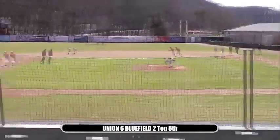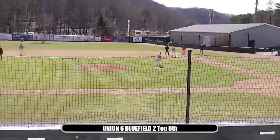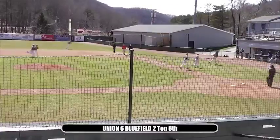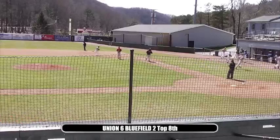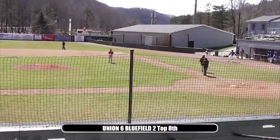Pitch. Swinging, a rip into center field, or rather it's doubled up. 4-6-3, another double play, and the Rams get out of the 8th inning. Had to try to find where that ball was going. It went straight to Carlos Torres, fielded it, tossed it to Espinal, and a 4-6-3 double play gets the Rams out of the 8th inning. We're going to the bottom of the 8th, and Bluefield trails 6-2.